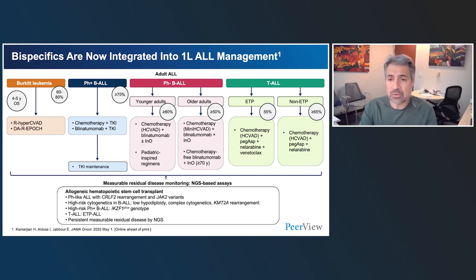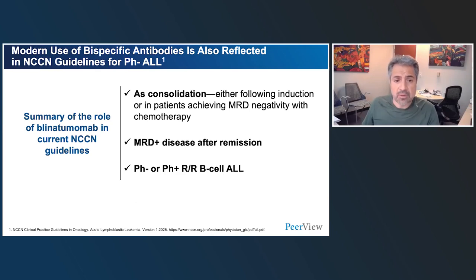In all the management of ALL today, it's very, very important to assess for MRD, and we have really good tools to tackle these questions today and tailor therapy accordingly. So today, where do bispecific antibodies fit in our arsenal of treatment of ALL? And these are based on approval and NCCN guidelines.